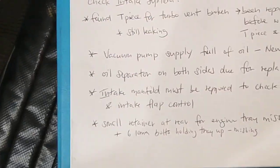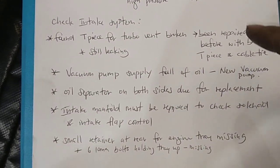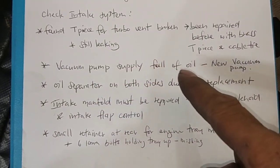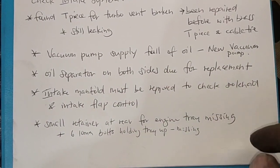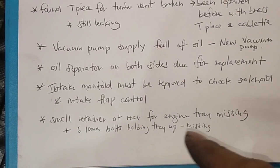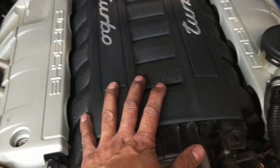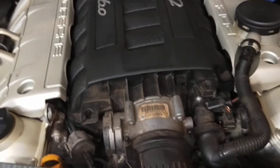All right, let me pause it there and I'm going to bring the car down and show you what I found on top. Okay, these are things I found so far on this car here. There's a T-piece at the back, it's been repaired. The vacuum pump supply is full of oil and leaking as well. Oil separator on both sides needs to be replaced. Intake manifold must be removed to check the flap at the back and the solenoid. And some of the retainer engine bolts are missing as well. I'm telling you it's probably already full of oil and so the diaphragm has already collapsed anyway.